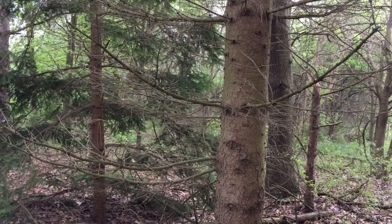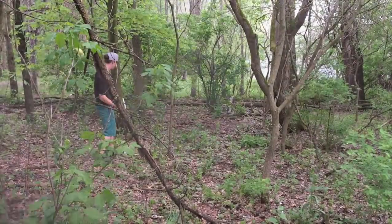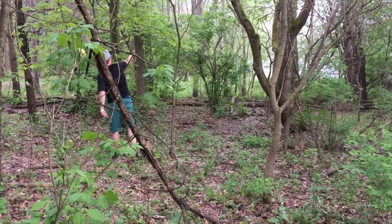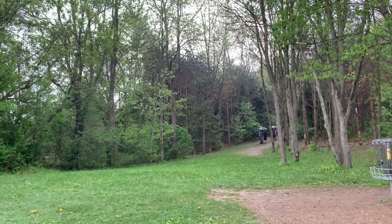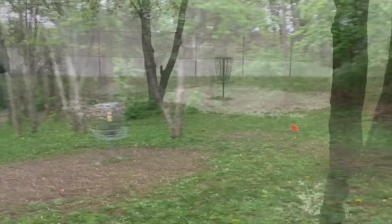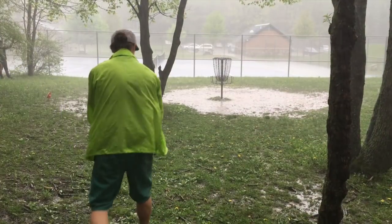JR trying to come out, but that right side is really thick with those pine trees. You can see to the background. So the weather was supposed to rain at 11, and the rain was staying away this whole time. So you can see the rain starting to come right now. See the umbrellas out, and within 20 seconds, it's a downpour.